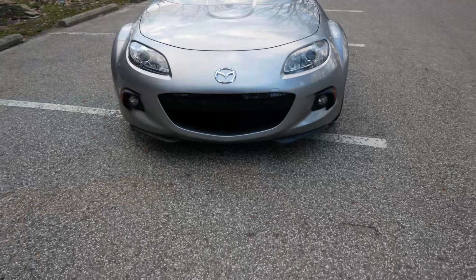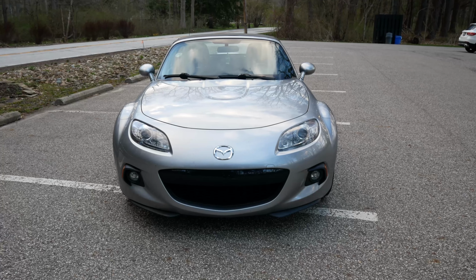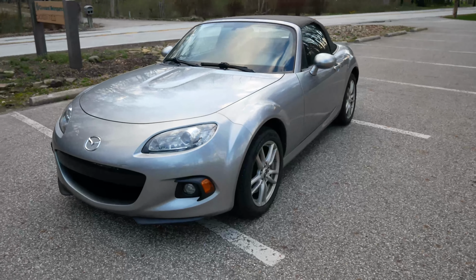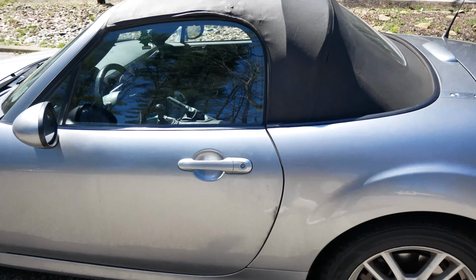And all that aside, how can you be upset with the Miata? I mean, look at that face. It's the happiest car on the planet. Look at it, it's always smiling. And guess what? You're always smiling too, because it's such a joy to drive. Let's go ahead and dive into the interior of the car.